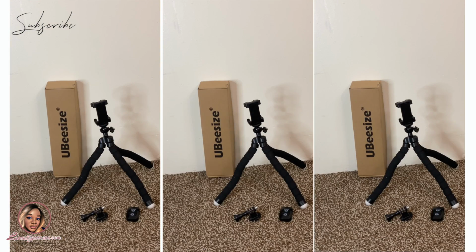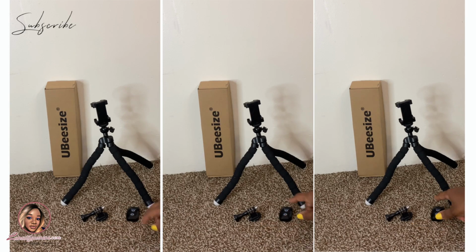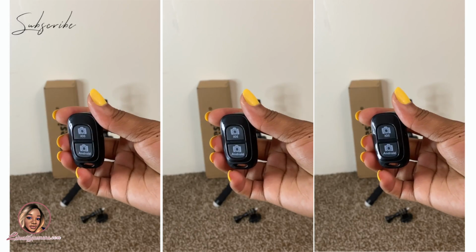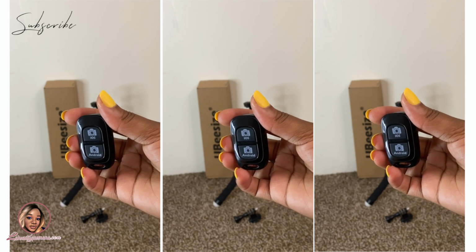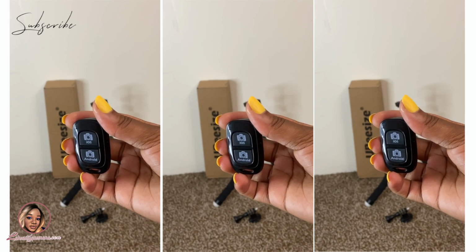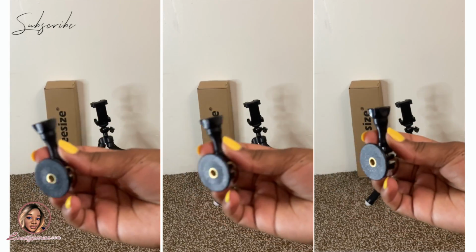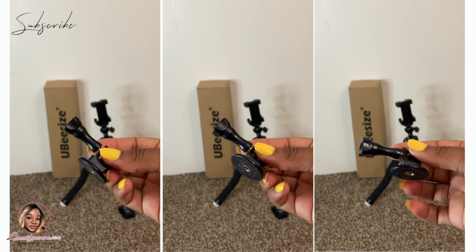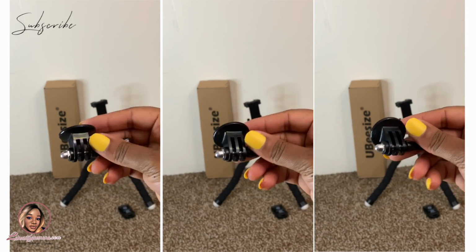Okay, so that's the next product. It's like a mini handheld travel tripod, and it comes with an attachment for the camera. This is the camera attachment, and this one is the actual remote control. If you have Android or iOS devices, you can use this as a Bluetooth pairing and take selfies. And this one is actually the camera attachment if you have a little camera. So this is really for on the go.